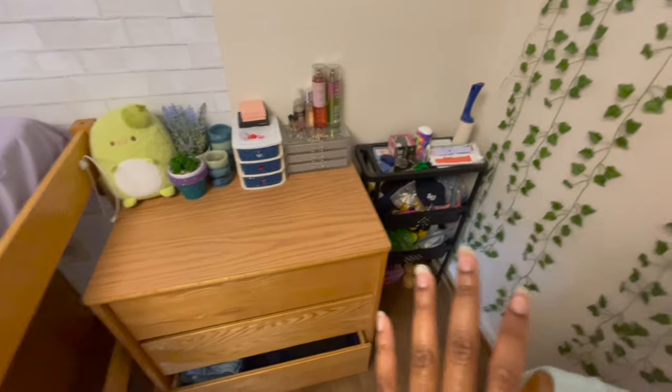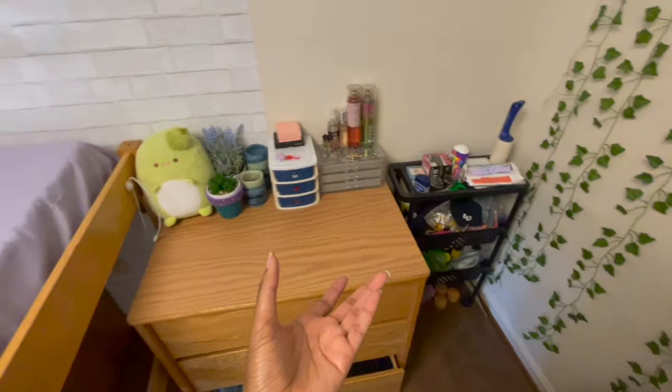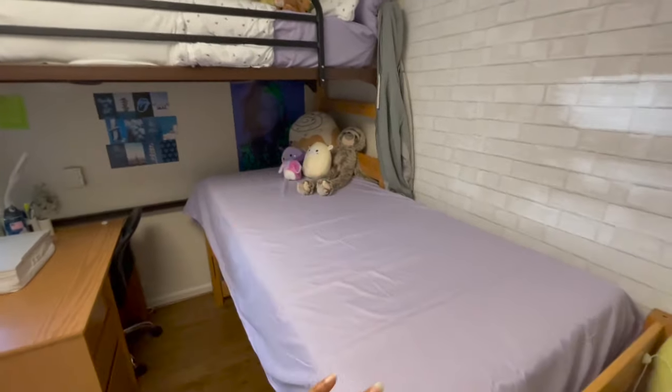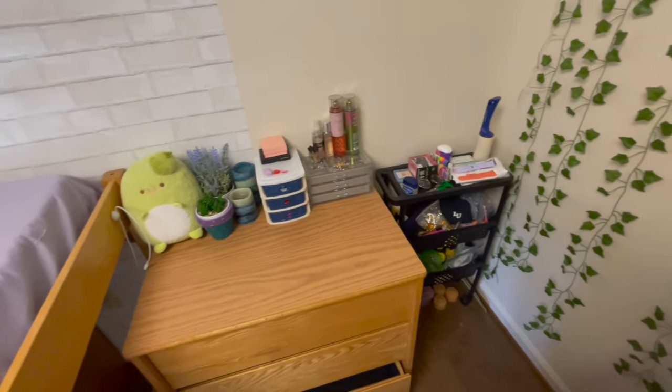If you remember my last room tour, everything was on this side underneath my bed. I moved everything over here because I thought that it would just give me a nice, like, under half bunk bed situation, and then over here it'd be much easier to grab things when I need to get ready because I would have to duck under there, and now I can just grab stuff.